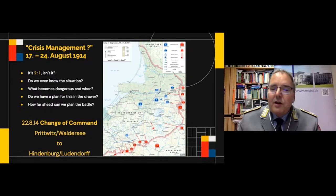And on the other side, the head of the German High Command, the head of the German General Staff, General von Moltke the Younger, he knew Ludendorff, because Ludendorff was one of his officers on his staff. And he wanted Ludendorff to solve this problem in the east. But Ludendorff was a very young officer still, and he could not lead the Eighth Army. And he needed a general who will not disturb him to solve this problem.